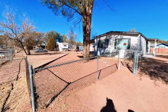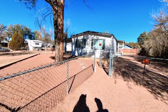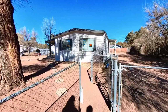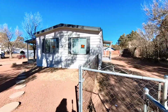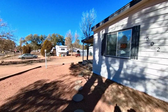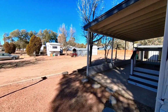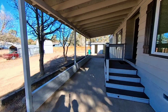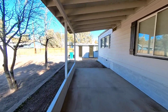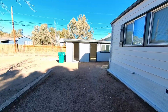First of all, beautiful big pine in the front yard, 0.31 acres, fully fenced, and just has a lot of nice amenities. So this is a double-wide manufactured home, 3 bedrooms, 2 bathrooms. The entire place has been completely remodeled, but the exterior is truly amazing because 3/10 of an acre, fully fenced. RV parking in Payson proper is very difficult to find.